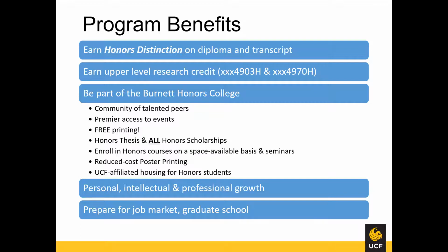It's really just a serene center, a place for students to go, whether it be to study, take a nap, center yourself in between classes. Another benefit is money. We have access to the honors thesis scholarship, as well as all other honors scholarships.